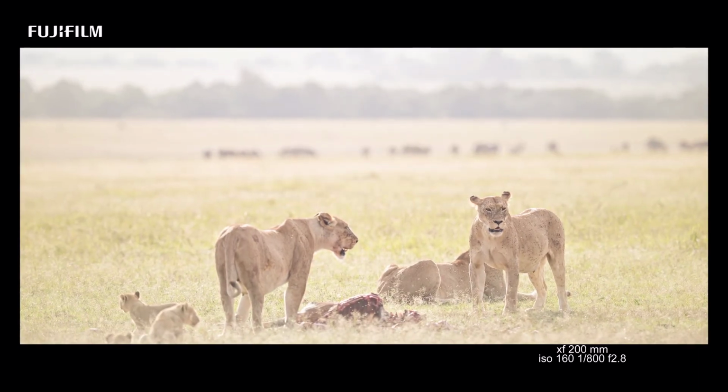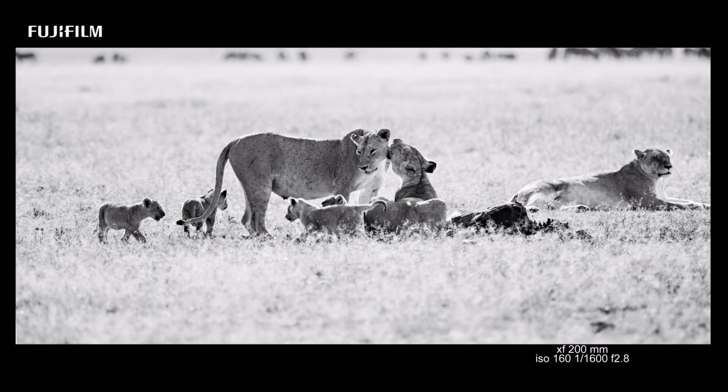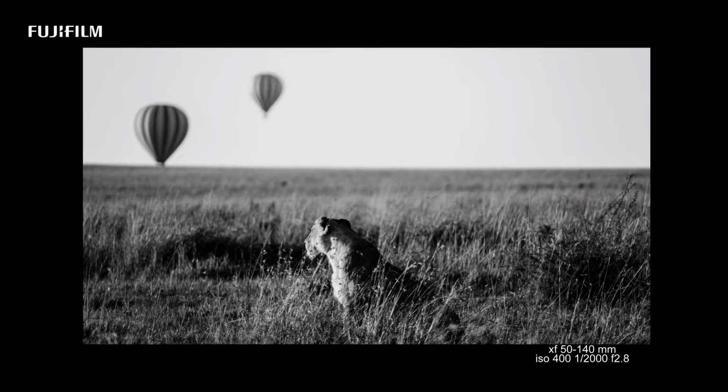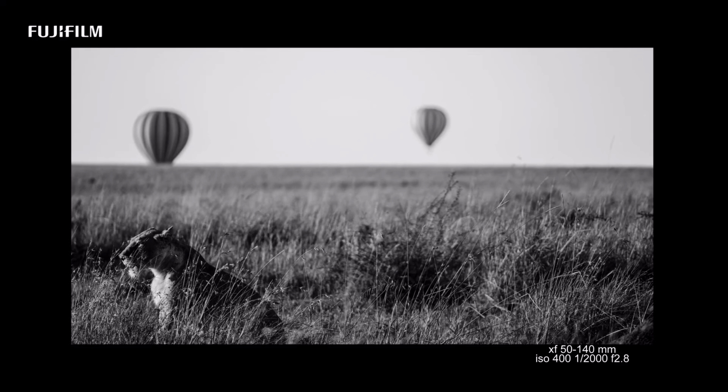The family is feasting on a topi over here, slightly away from Kyok. I always have the 5140mm lens with me as well, because some of the animals do get very close to us.